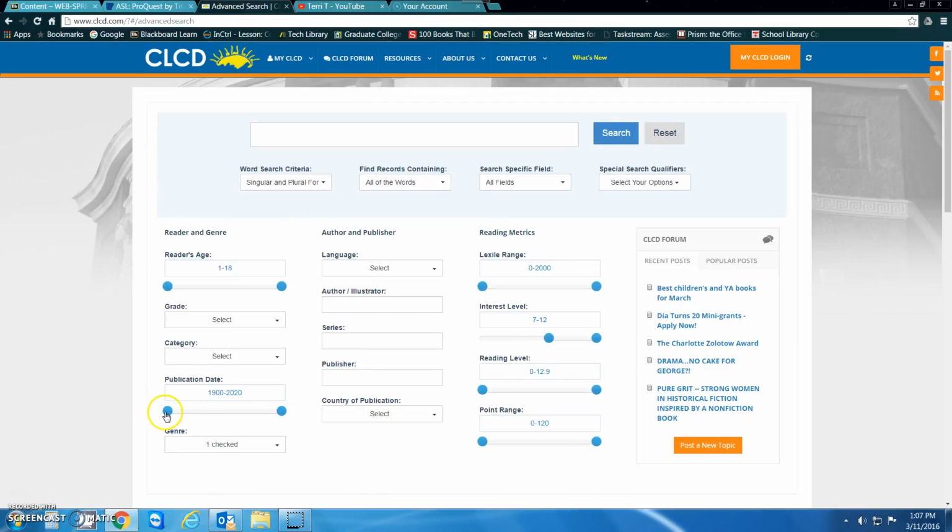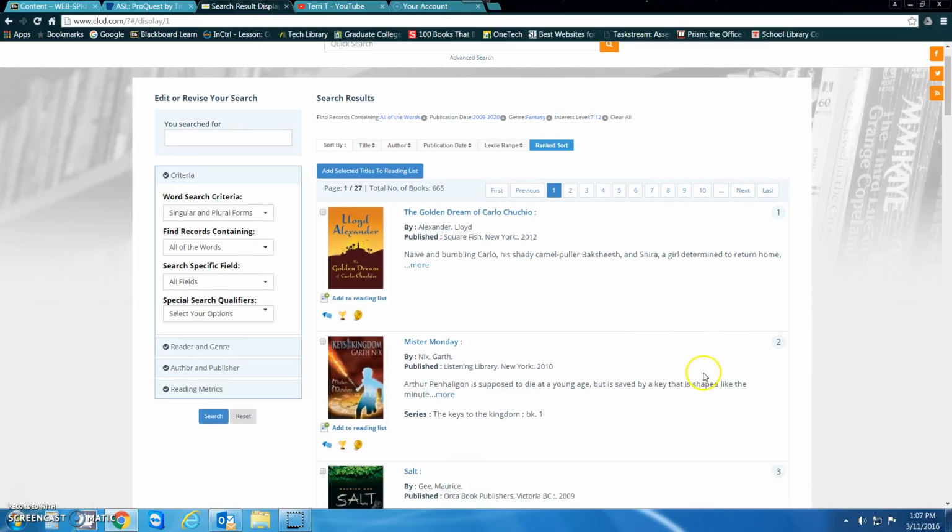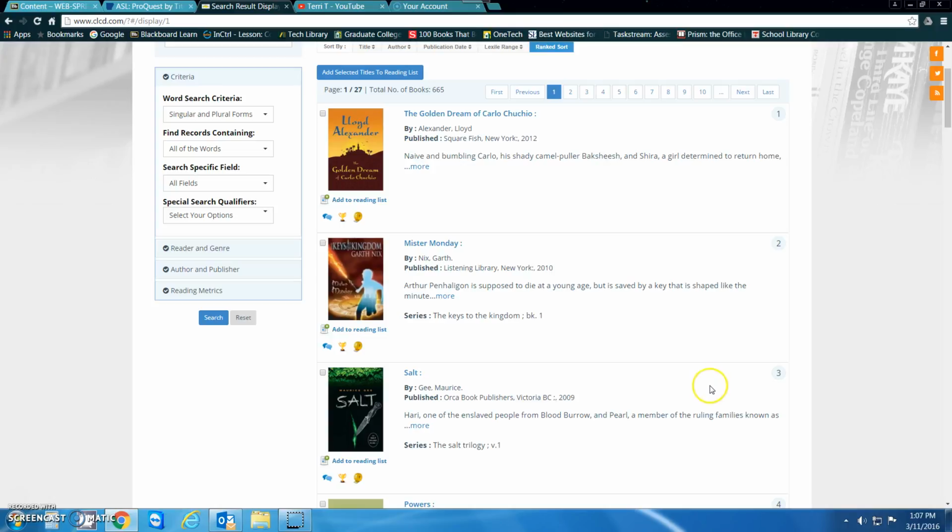Actually, I think I want to check, let's get some current fantasy books. So we'll say since 2009. Okay, so I've filtered through the publication date, the genre, and then the interest level. Okay, so I have over 600 books. So probably I might want to filter that a little bit more, maybe with the dates. Not go back quite so far.